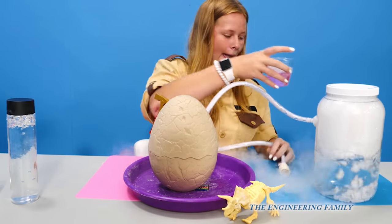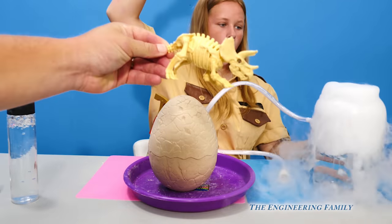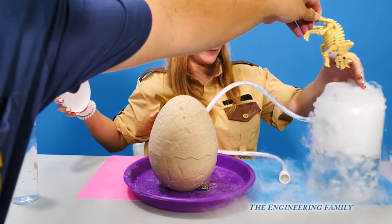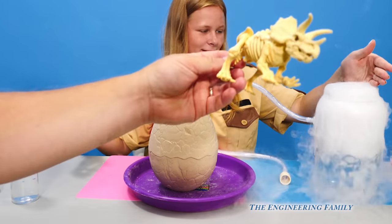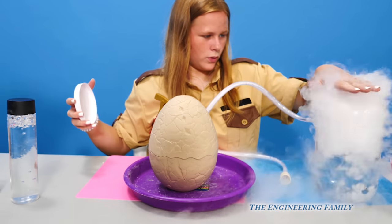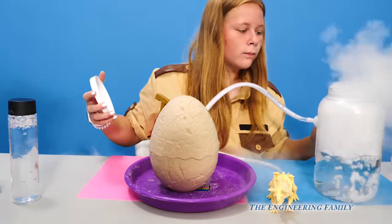All right. So the first time we found a T-Rex, or the Triceratops, all right, let's dip him in and see if he freezes. Probably not. What's gonna happen to him? Probably nothing. Oh, nothing happened to him. All right. Oh, he glowed his light eyes a little. All right, so we need to open up this T-Rex, okay?